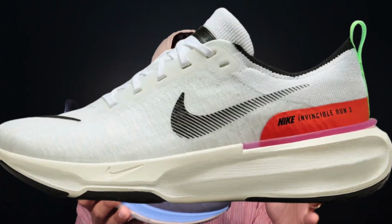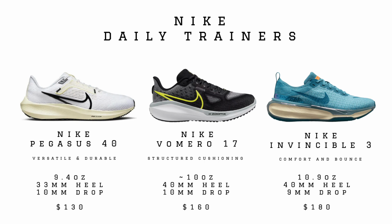The Vomero 17 is that daily trainer that's looking to bridge the gap between what Nike currently offers with a shoe like the Pegasus, and then on the other end of the spectrum, there's the super max cushioned 100% ZoomX foam Invincible 3. The Vomero 17 sits in between. It's not going to be as heavy as that Invincible 3, but it's also not going to be as firm and minimal feeling as the Pegasus.